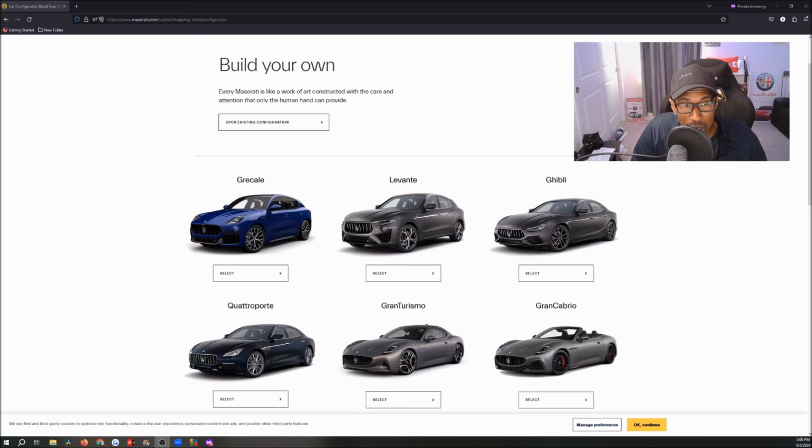We got 11 pictures. We didn't get any pictures of the car with its cloth top up, and we didn't get a Modena version, we only got a Trofeo version, which we only have today, but still, we got everything else. And we didn't get a price. We didn't get a price of what it was gonna cost.